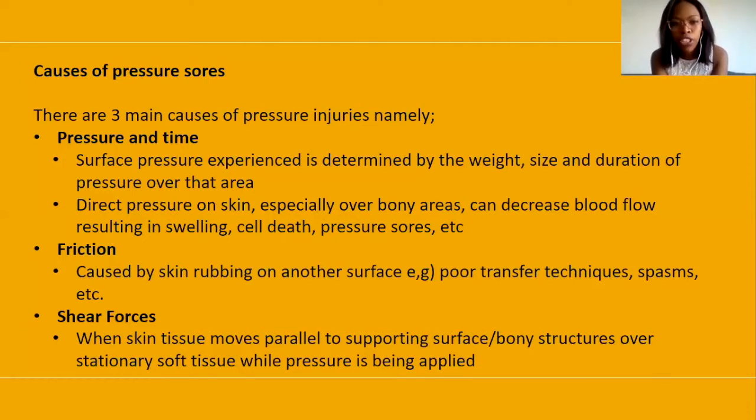So direct pressure on the skin, again, especially over the bony areas, you decrease the blood supply to that area, and then you have swelling, cell death, and then a pressure sore. Friction is by rubbing against surfaces. So the most common one is your transfer technique. So even when you're transferring from your wheelchair to a wheelchair basketball wheelchair, if you scrape your bum against the wheels while you're going across, that is a pressure risk.